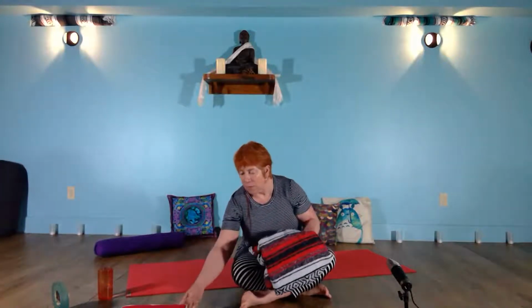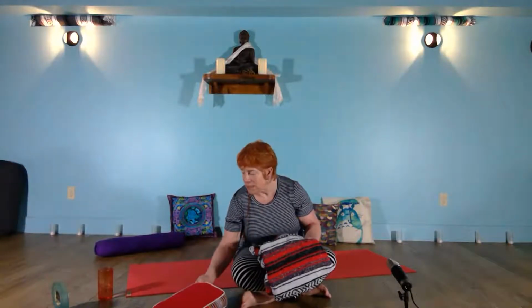You might need something like a block or a bolster or a pillow if you like. Maybe a blanket folded up, not required, but wanted to offer those if you have them around. Sometimes a sweatshirt rolled up does just the same job. Go ahead and find your comfortable seat for this slow and low flow today. It might mean sitting on something with the sitting bones toward the front edge of whatever that might be.